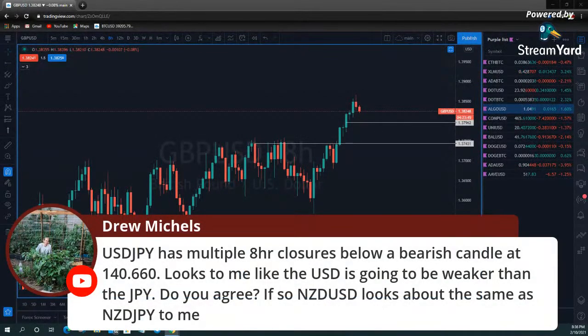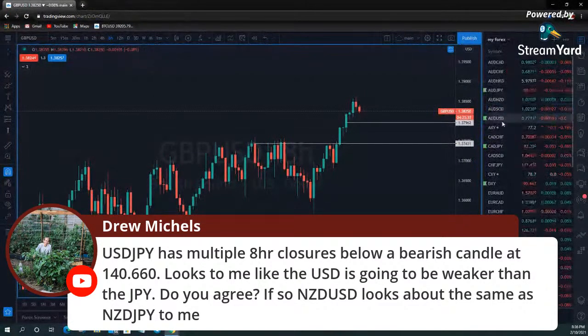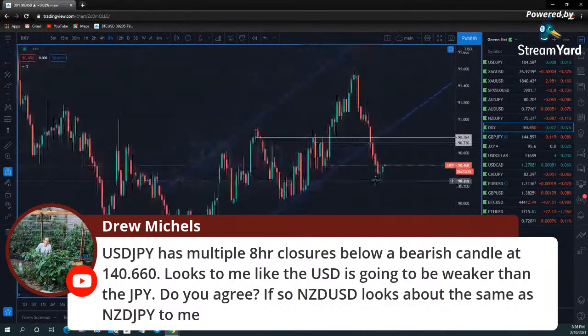Drew Michaels: USD/JPY's multiple 8-hour closures below a bearish candle at 140.660. Looks to me like the USD is going to be weaker than the yen. Do you agree? If so, NZD looks good, about the same as NG. Yeah, let's get over here real quick to Forex. This is what I'm looking at, not this one. This is what I'm looking at right here on the dollar.